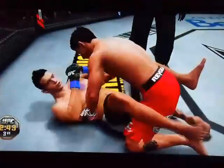Reversal. Very nice. Oh, reversal. Good sprawl. He's got the hooks in. He's going to try to flatten out his opponent. Now able to posture up. Oh, he got reversed. Great reversal. Oh, he got reversed. Big right hand.